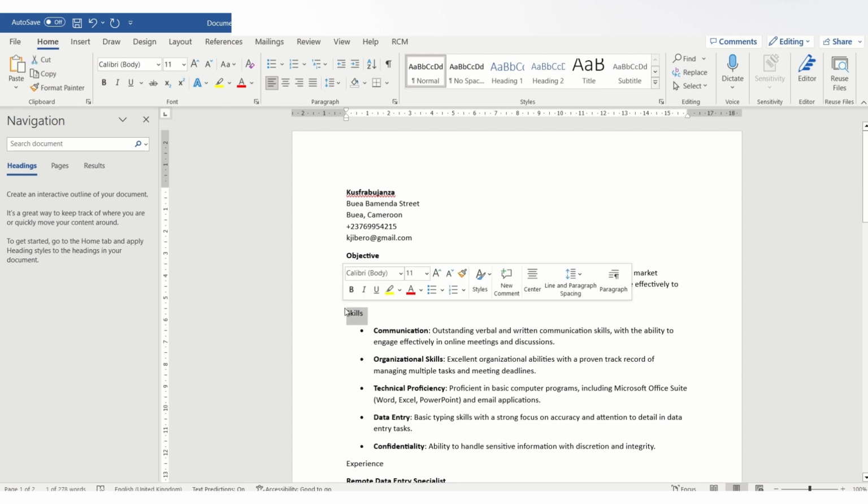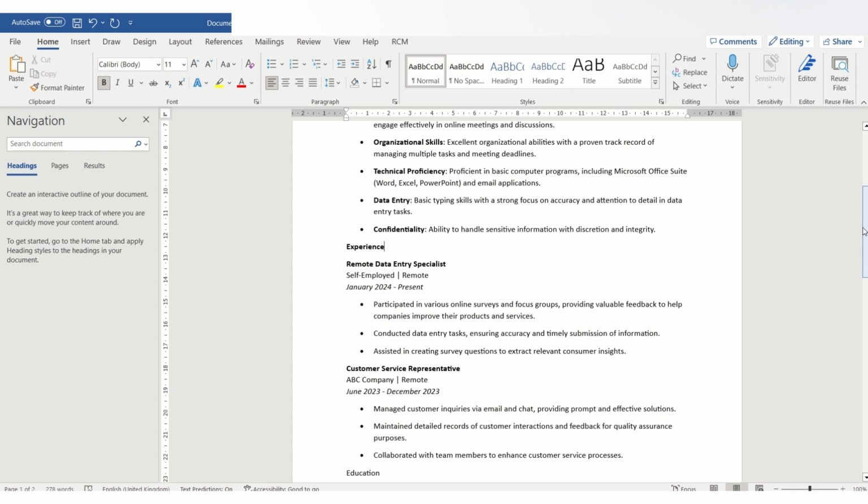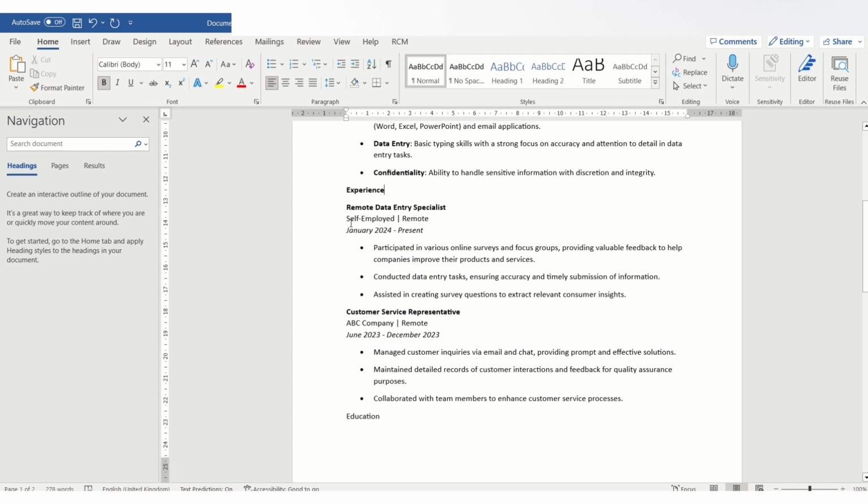And in terms of the skills, well, I've got some skills there and I'm happy with those ones. If you're not happy with these skills, you can go ahead and modify that. So I'm going to do skills bold. For experience, I will also make this bold. And now for experience, I'd say I was self-employed, working remotely since January 2024 right up to now. And what was I doing? I was doing various online surveys, focus groups to provide valuable feedback to help companies improve their products.